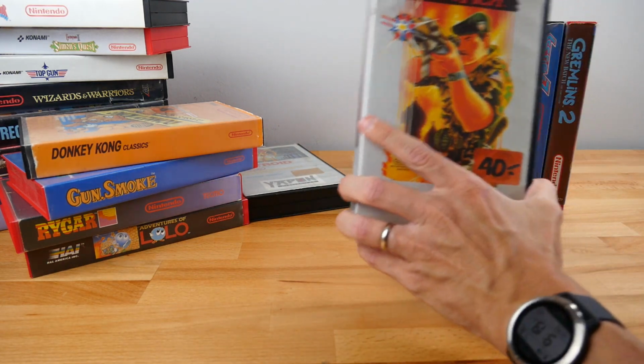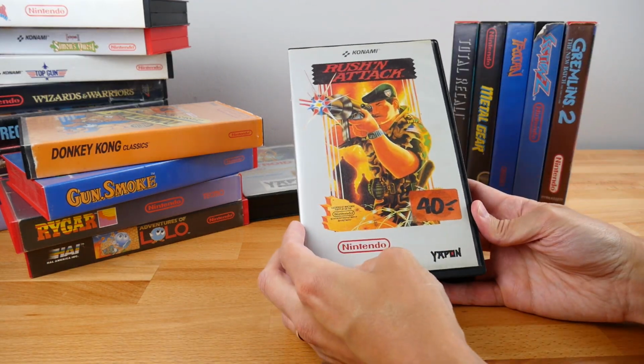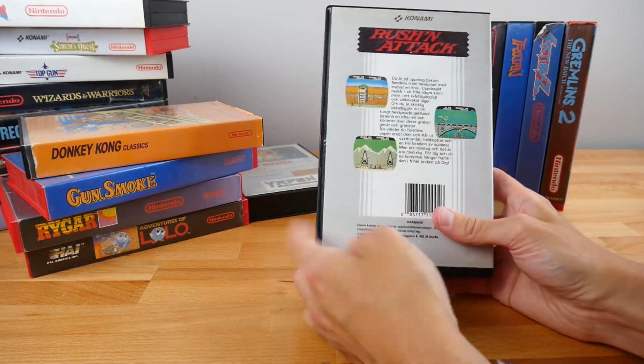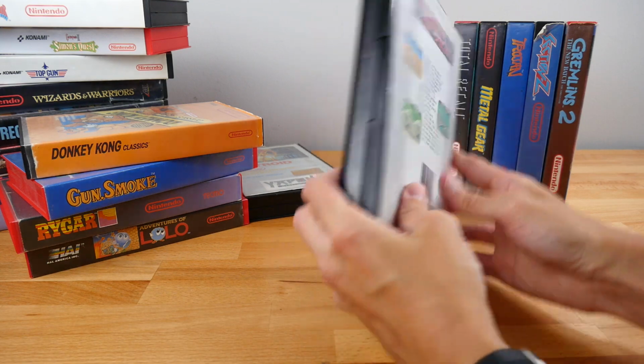We have Russian Attack. Not a very deep game. You rush and you attack, in that order, respectively. You're basically just running from left to right, knifing everyone. Not a very fun game.